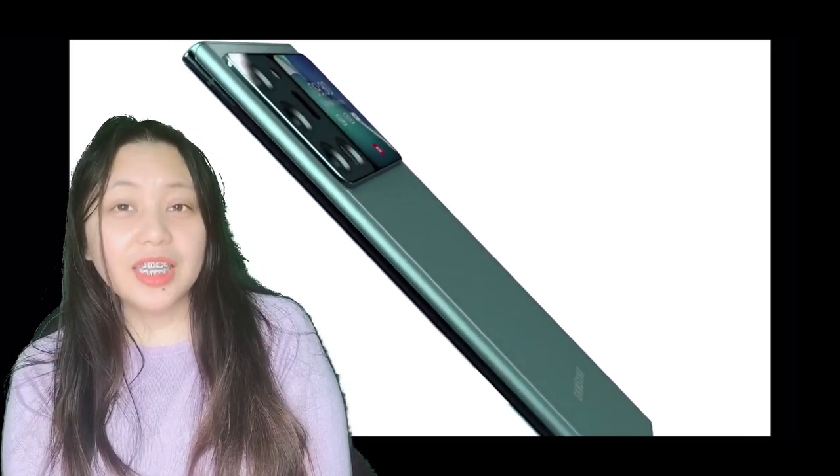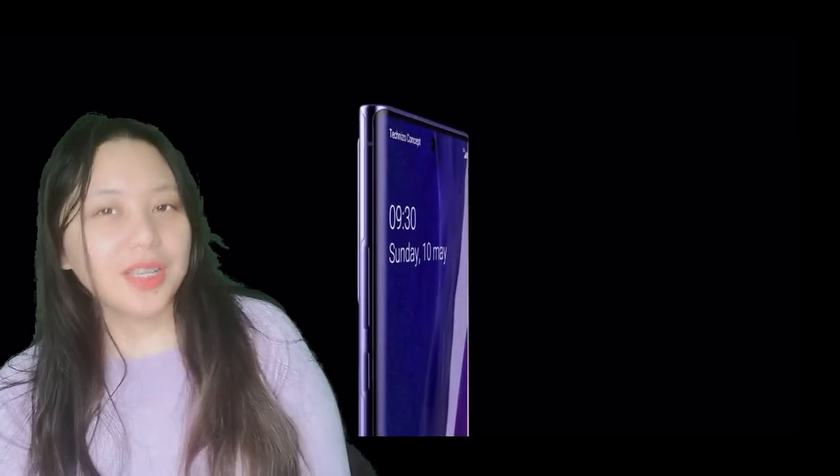We're going to have a look at this wonderful Samsung Galaxy Note 30 Ultra. The Samsung Galaxy Note 30 Ultra has a 6.7-inch screen with 4K resolution.